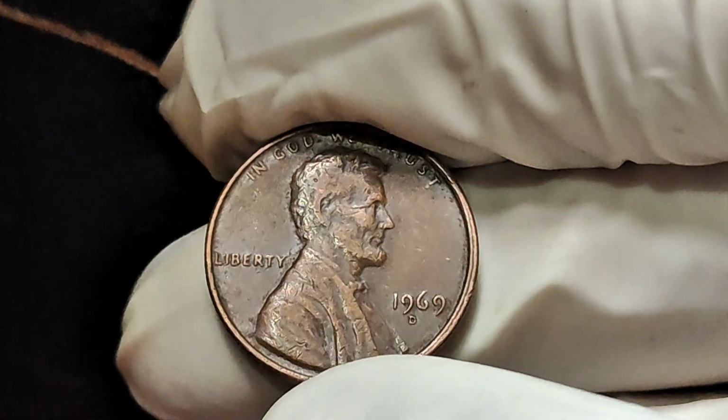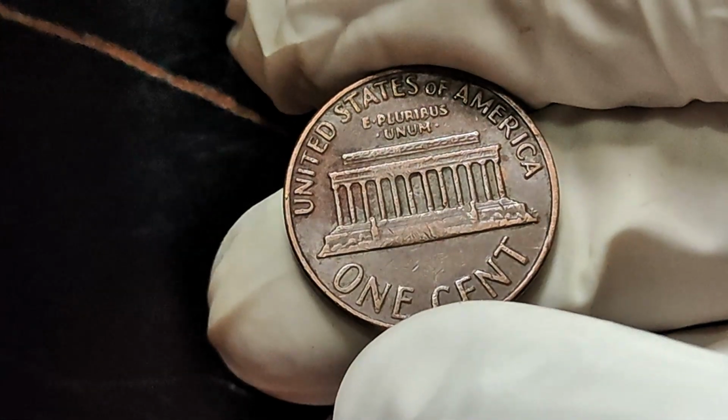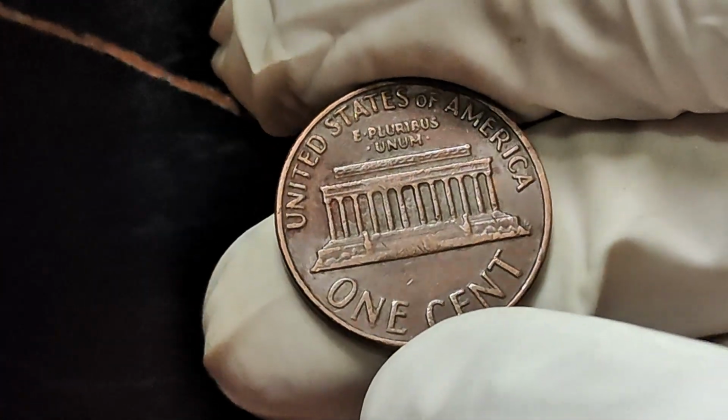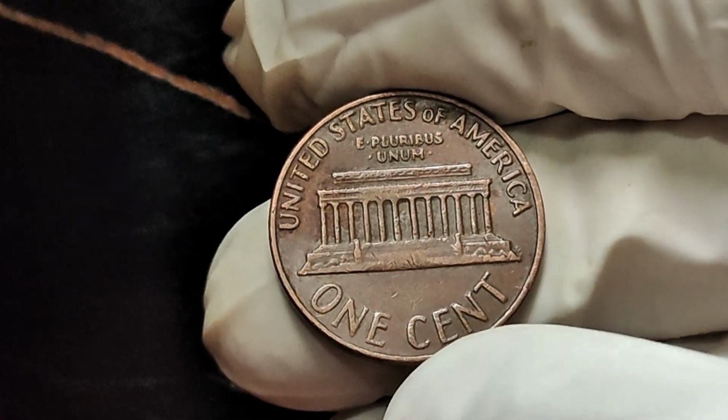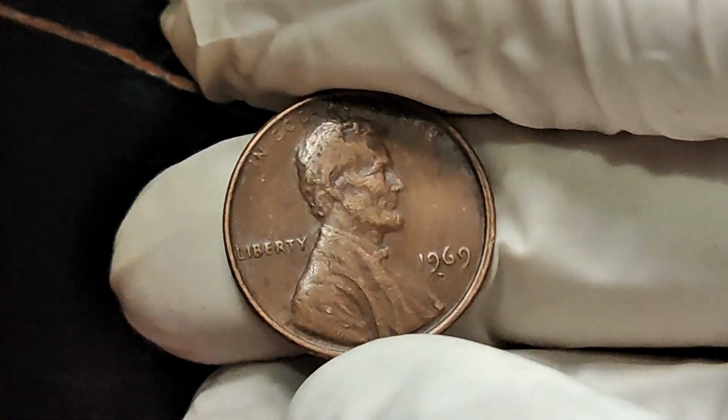And don't forget about the D mint mark. It's the key to unlocking the value of this specific coin. Without it, you're looking at a different story. So, if you've got a 1969 penny but no D mark, don't lose hope. It might still be worth something, just not in the millions. Stick around, and I'll explain why later.